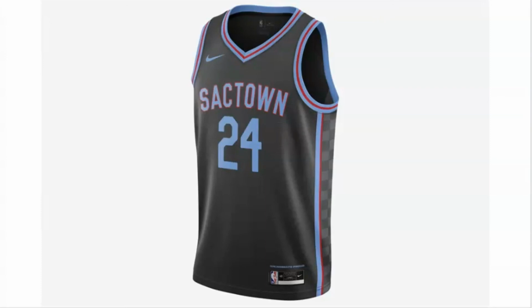This is just shortening the city, like calling the Minnesota ones Mintown or something like that. It doesn't work. But there was one jersey that it really reminded me of, just seemed like the H Town and Sac Town. It was the Milwaukee jerseys from a couple years ago where they had Cream City on there.